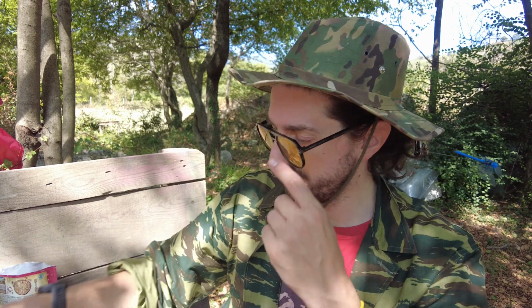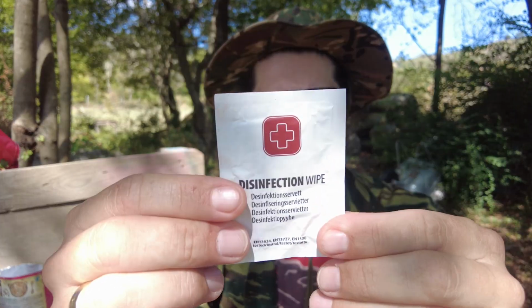I wonder if it's impregnated with anything like mint, as some toothpicks I've had in military rations have been. It's just a stick. A pointy stick. A regular toothpick, basically. How disappointing. Right, and last but not least, we have our single disinfection wipe.